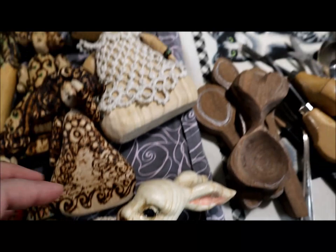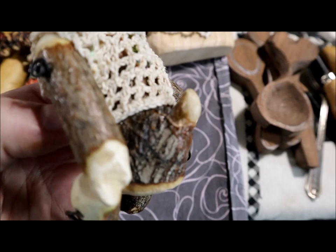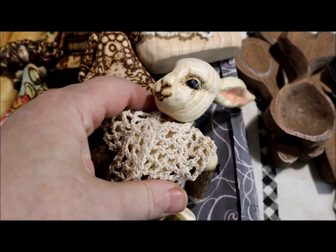And I carved this body for her. And she was indignant. That wasn't the body she wanted. She wanted a twig body. Thank you very much. So I found a twig in the firewood that actually had a bunny tail on it. And so Maple is now happy with me that she has the body that she wanted.